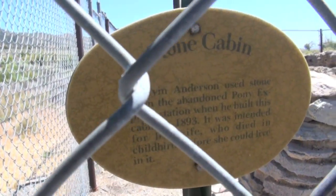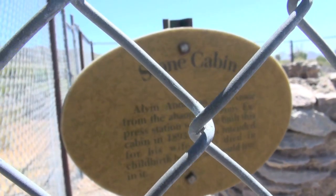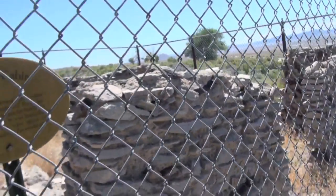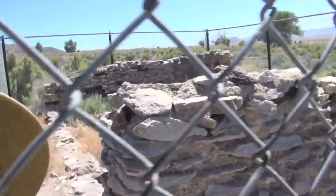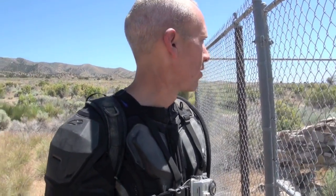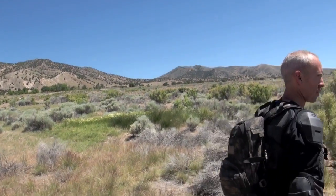Alvin Anderson used stone from the abandoned Pony Express station when he built this in 1893. It was intended for his wife, who died in childbirth before she could live in it. Wow. I'm glad they got a chain link around it. The Anderson Stone Cabin. Another personal story. It's good to know a little bit about this one. That guy placed those stones by hand over 100 years ago. That's amazing to me. And all that work, and then his poor wife dies on him. Yeah. The harsh realities of the frontier. Yeah, just life on the frontier.